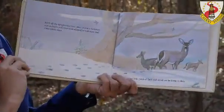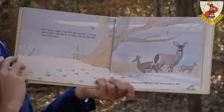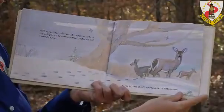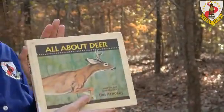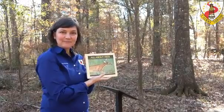With all the dangers they face, deer continue to thrive and multiply and have even adapted to suburban and some urban areas. Any little patch of field and wood can be home to a deer. All right, so now we do know all about deer. Have any of you ever seen a deer in the wild before?